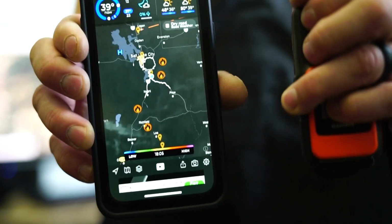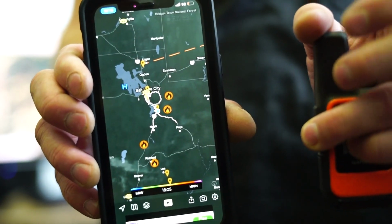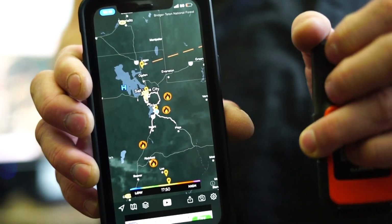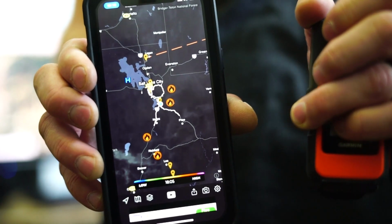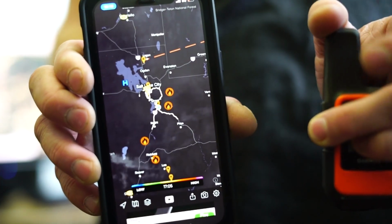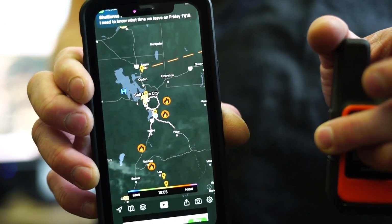So add these two together and it's kind of a formidable ally when it comes to giving you data that is super important in letting you know whether or not you're about ready to get flash flooded or burnt with a forest fire, or even just have a storm move in and freeze you to death on top of a mountain.